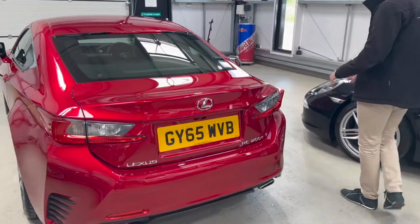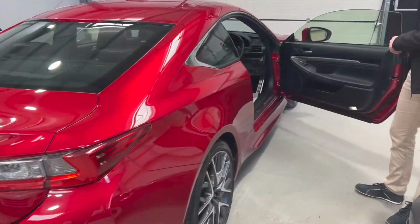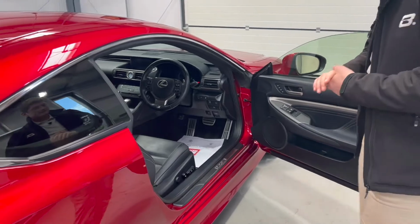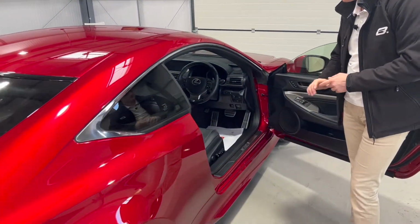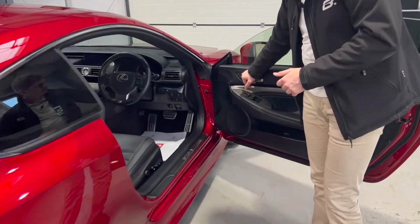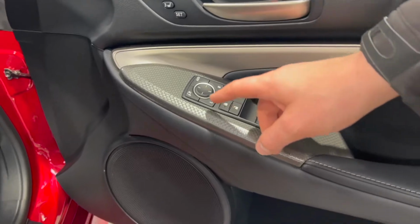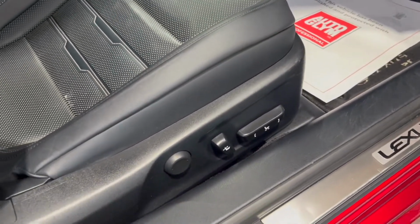And then coming round the driver's side of the car, if I open the door, again, as I touched on before, being a Lexus, a lot of the specification in here is standard, which you wouldn't get on most other cars at this price point, to be fair. So full electric adjustable seats with lumbar support, and on the door here you'll see you've also got memory settings for the driver there, so you can save it for multiple different drivers. The power folding mirrors, which I touched on earlier, all electrically adjustable, electric windows, etc.